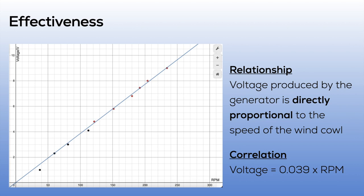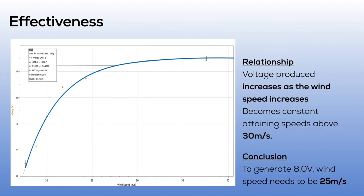The relationship deduced from this voltage to rounds per minute graph is that these two factors are directly proportional. The correlation for the voltage is the RPM multiplied by 0.039. Moving on, the relationship deduced from this voltage to wind speed graph is that the voltage produced increases as the wind speed increases. However, the voltage starts to level off when wind speeds start to exceed 30 meters per second. Hence, the team has concluded that in order to generate a stable voltage of 8 volts, the wind speed needs to be held at around 25 meters per second. We will now be showing you a demonstration of how our prototype works.